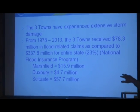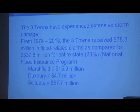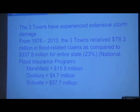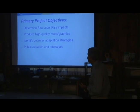So from 1978 to 2013, based on the National Flood Insurance Program, the state of Massachusetts had $337 million of claims. These 3 towns alone accounted for about 23%, 78 million worth of claims. And Marshfield, 15.9 million, Duxbury 4.7, not as impacted, and certainly Scituate is the most impacted. So this is very real, and the claims are getting more expensive and more frequent.